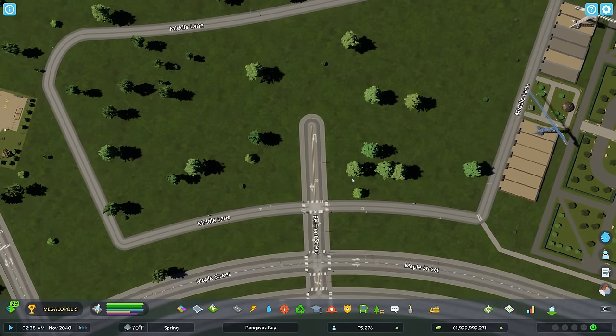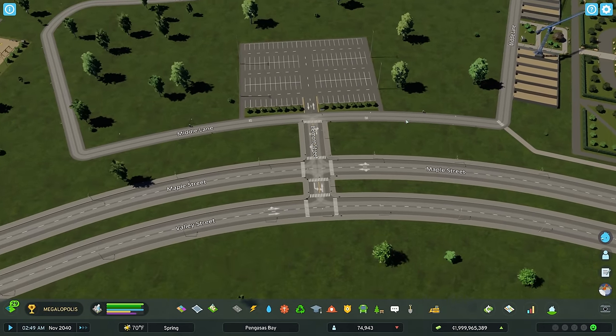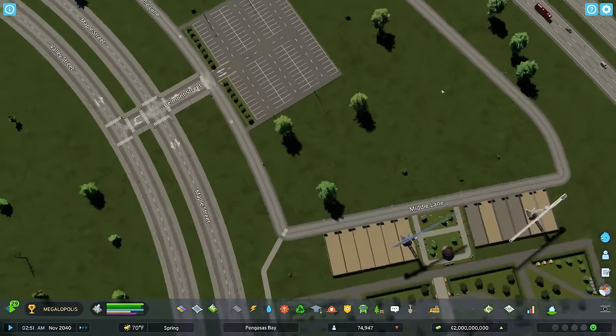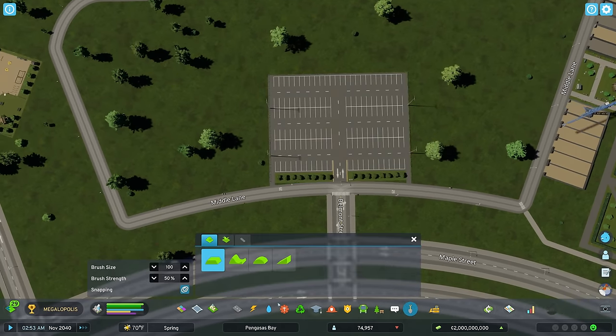Now jumping down into here, we're going to want to cut this part off here, and then I want to drop in some parking. And we need it because when you really think about it, this is going to be an area that's framed up by alleyways, and so there's really no place for people to park. Now, it's not going to be super densely populated, but at least we're going to have adequate parking for everybody who's going to be in the neighborhood.